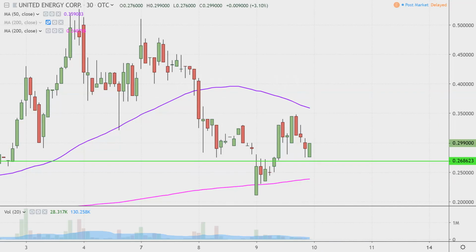On the flip side of things, as far as areas of resistance are concerned, continue to keep an eye on that purple line right there. That is the 50 period simple moving average. And that was a level of support for quite a while, but now that the price is down below it, a foundational rule in charting states that when areas of support are broken and close below, they tend to act as resistance. So watch that as time goes on. Right now that level is valued right up around the 35-cent mark.